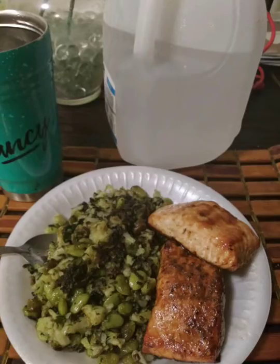This next meal here was created by my husband and I. My husband actually made the salmon. He is phenomenal at making salmon, so I asked him to make that. And I made the vegetable medley, and this is lima beans, spinach, and cauliflower. It was so good. I mean, I ate all of it. My family ate all of it, but I had more than anybody since I am doing the keto diet.